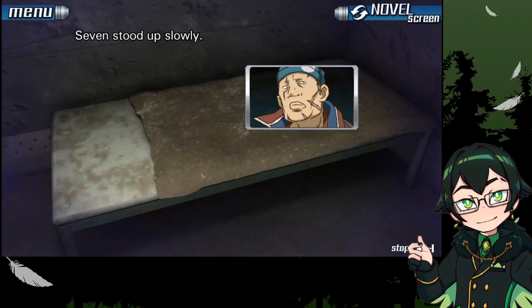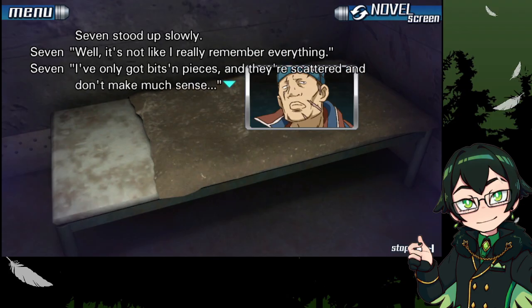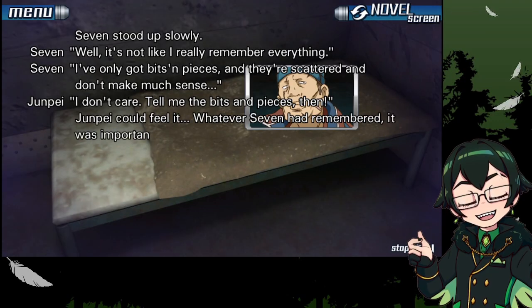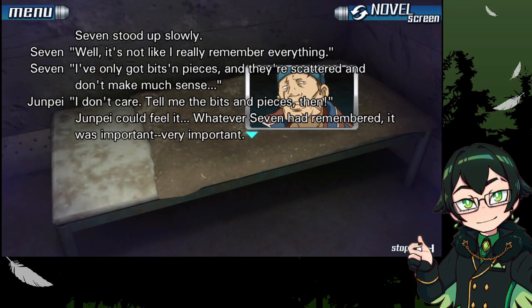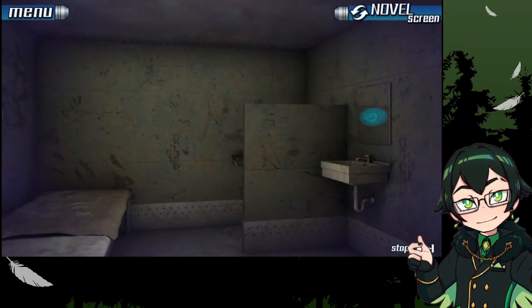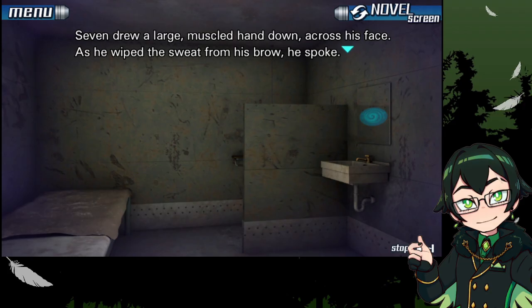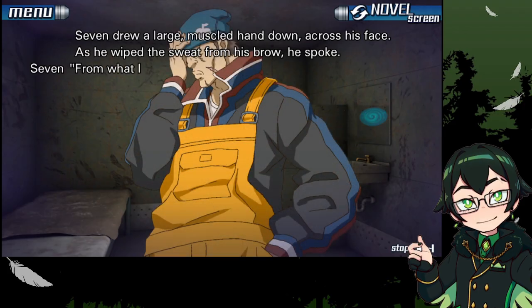Seven stood up slowly. Well, it's not like I really remember everything. I've only got bits and pieces, and they're scattered and don't make much sense. I don't care. Tell me the bits and pieces then. Junpei could feel it. Whatever Seven had remembered, it was important. Very important. Okay. Seven drew a large, muscled hand down across his face. As he wiped the sweat from his brow, he spoke. From what I can remember, I think I was a cop.